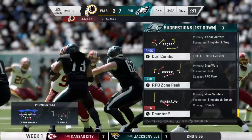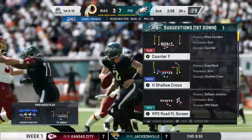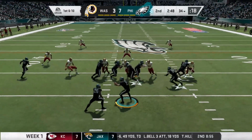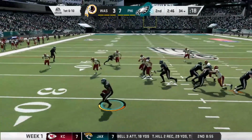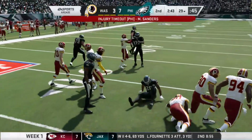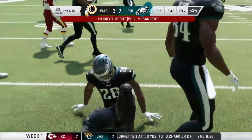Well, he did a nice job keeping his eyes downfield, waiting for someone to get open. But once the pressure forced his eyes down to see the rush, it was time to make a break for it. On 1st and 10, it's Sanders. Slipped 1 tackle, but no more as he's knocked to the deck behind the line of scrimmage.